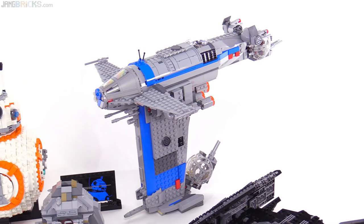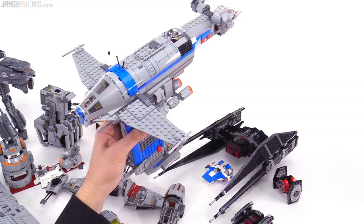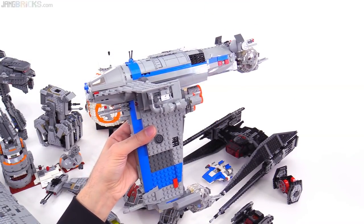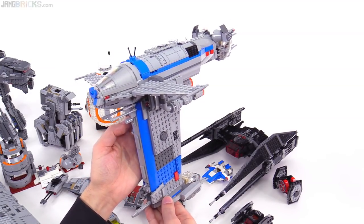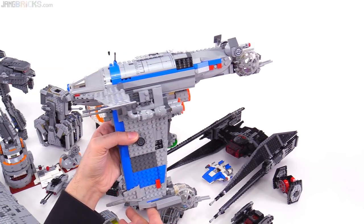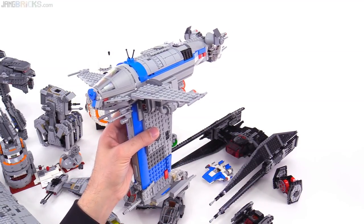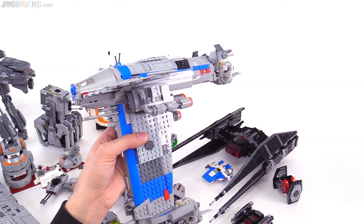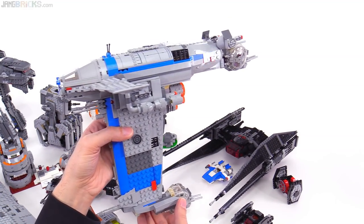Let me actually grab that and bring it in closer. I love this thing. I mean, it was not at all successful on screen, the way they actually used it in universe in the film, but I still really like its in-universe design, just how it looks. It has a certain elegance and yet a certain rough ruggedness, again, just kind of ignoring how it actually performed. But Lego has captured all of that really well here, I think.